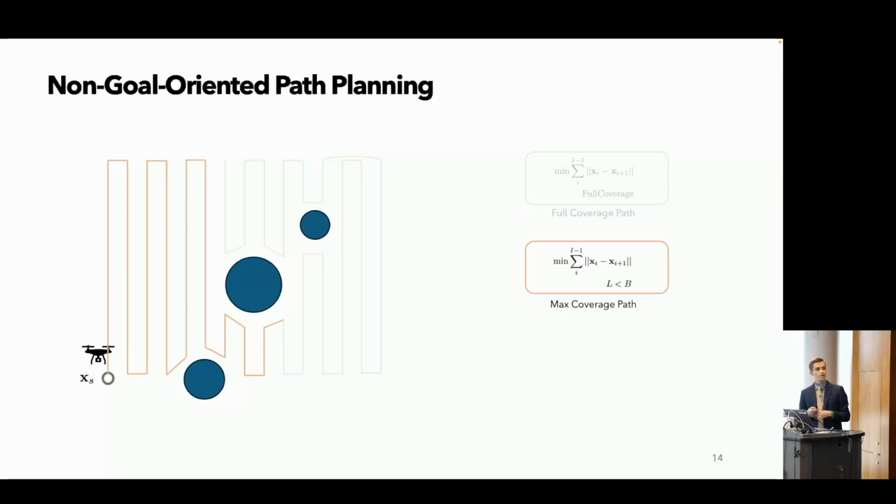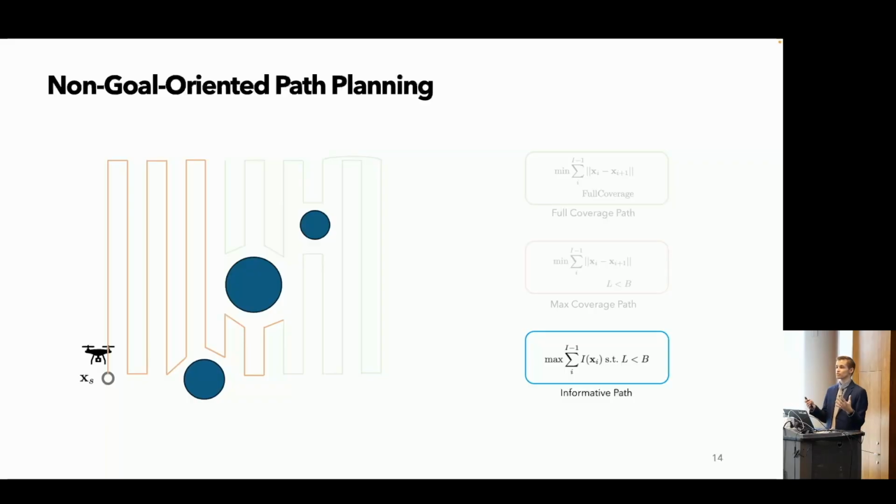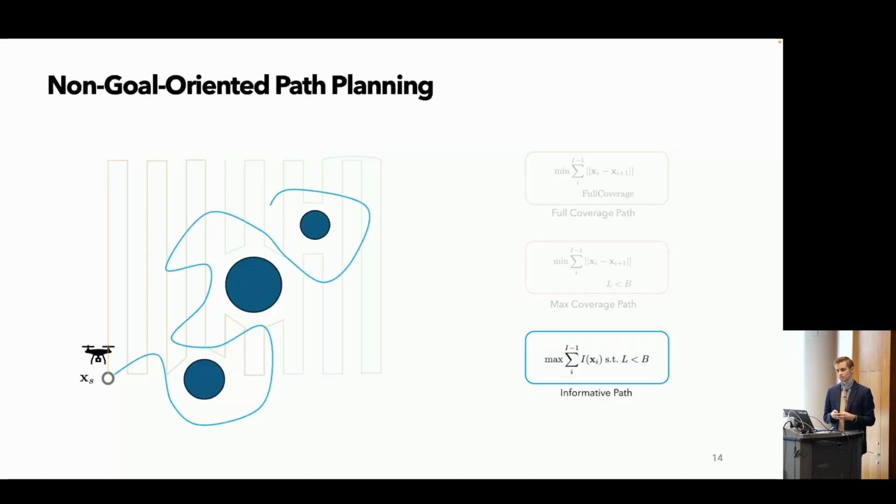And so maybe that only allows you to see a part of the space. However, there may be in your application certain areas of this map that you care more about, such as if you were wanting to inspect around these obstacles, let's say there were some sort of tank that may be leaking or something. And in this case, that introduces what we call an informative path, which is where we're trying to maximize some sort of objective function that measures information gain while still respecting this budget constraint. And maybe in this case, it looks something like that.